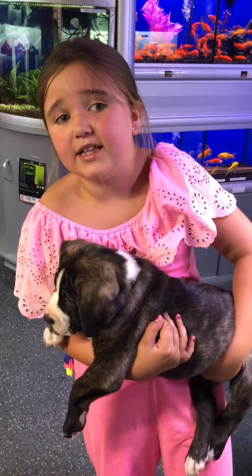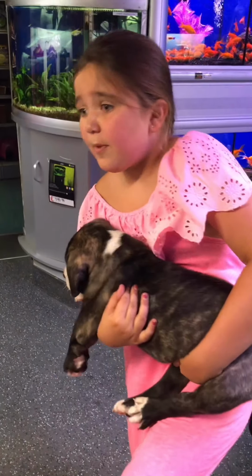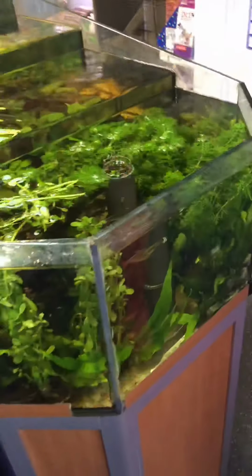It's really heavy, guys, and now we've got all this stuff and we're about to leave, but look at all the fishes here. Can I quickly put him down and pick him up? No. I can't put him on the floor. He hasn't had his needles yet.